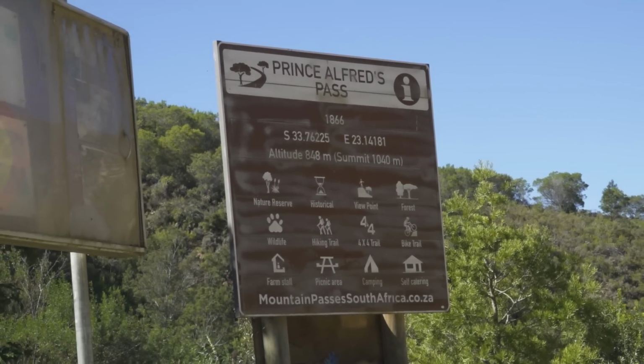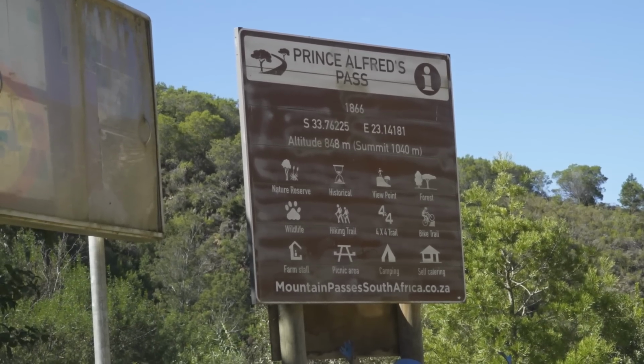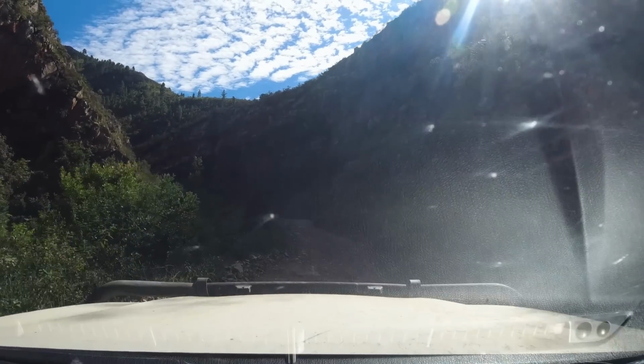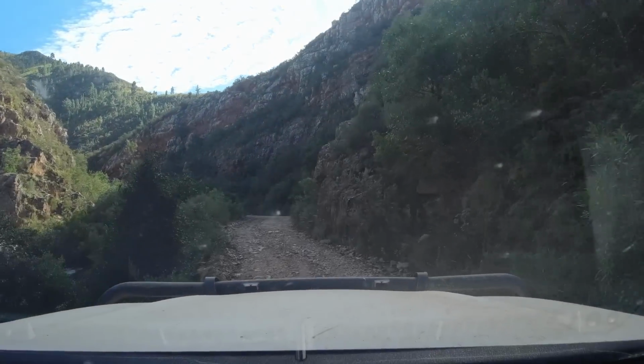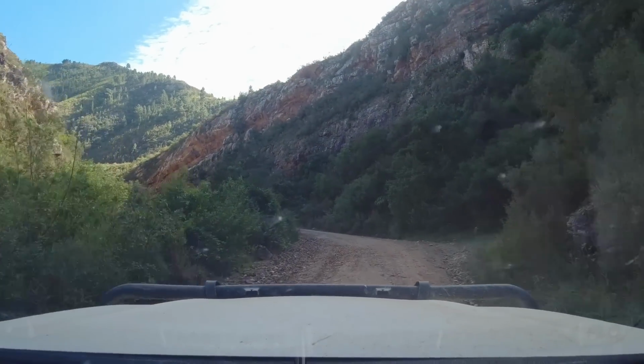Of course, we need to head towards the coast, but we decide to just go north for a few minutes up the Prince Alfred Pass and to just park off at one of our favorite places. A series of small waterfalls and bridges deep in a kloof that just takes my breath away every time.